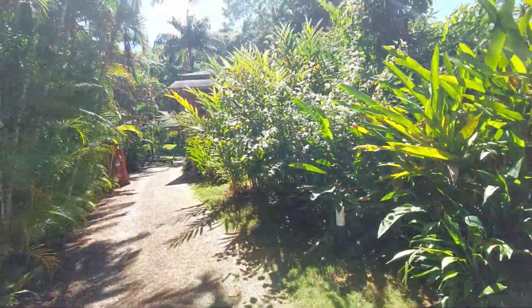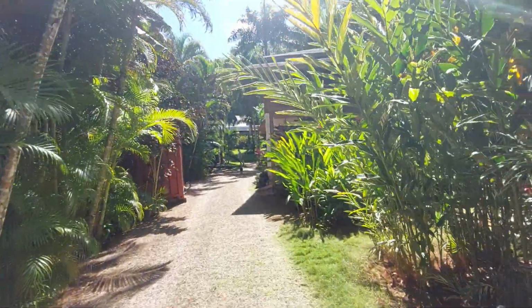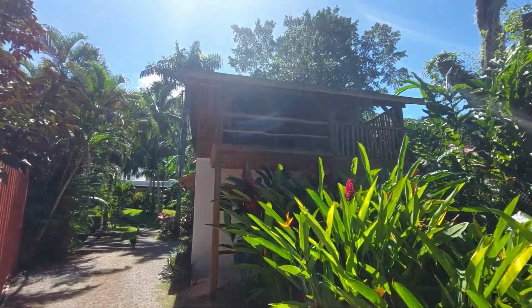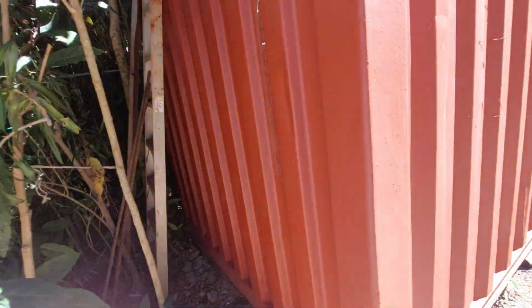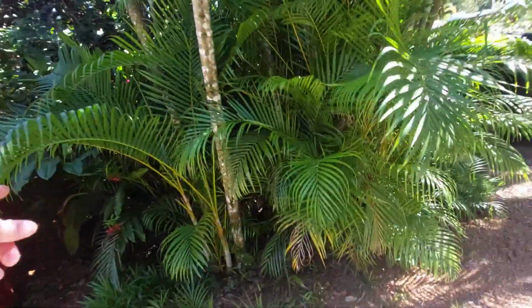So it's very serene. I'm being here, and it feels very peaceful just to be here. There's Ramesses the dog again. There's the guest bungalow. And you can see this is a container that's been put on the land here. But we're just going to have another little stroll around the land.